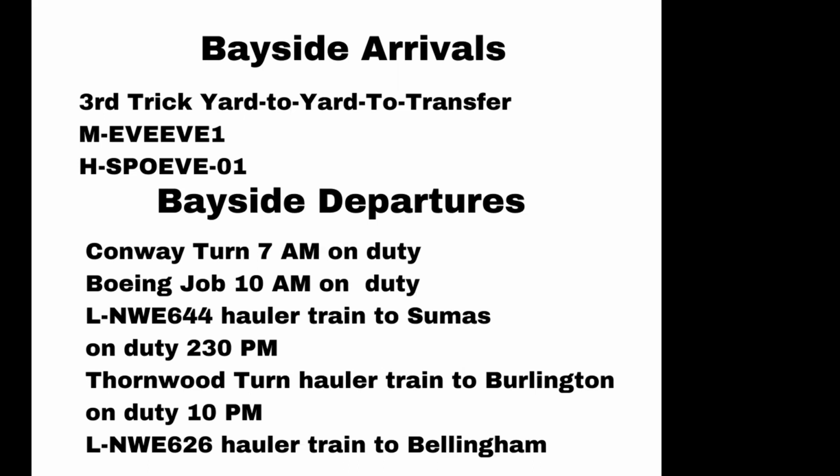And then 626, we had him coming down from Custer. He normally arrived around midnight, 1 o'clock. Then he'd come around after he dropped his train off at Delta. If we were swapping out any power for the locals in Bellingham, he went to the roundhouse, and then the roundhouse would work the power, and then he would come out and go around to Bayside Yard, pick up his train, and go back to Bellingham.